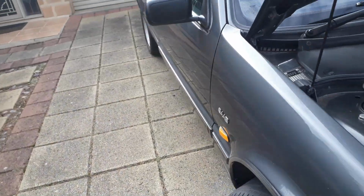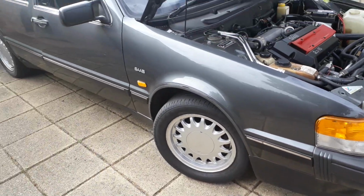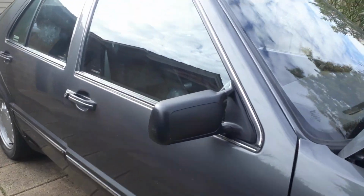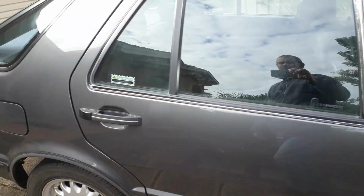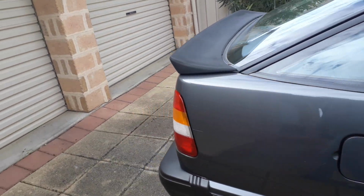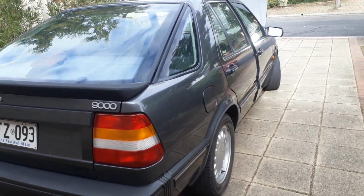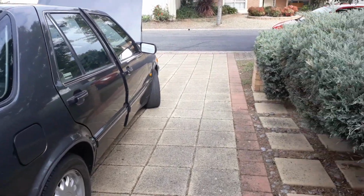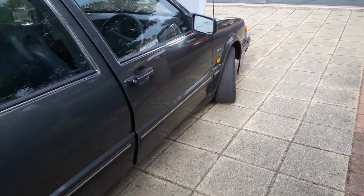Anyway, I wanted to introduce you to it. The '91 9000 turbo. And I'll be making a few videos driving the car soon. We'll just have to wait for the petrol. It's got old petrol in it still, so I can't really take it for... well, I've been driving it. It drives fine, but it needs new fuel.